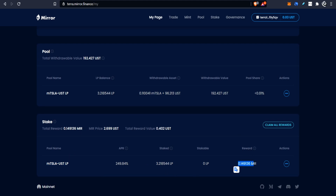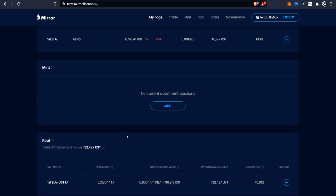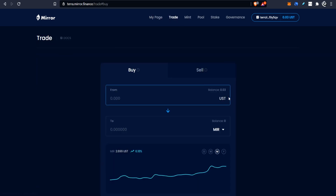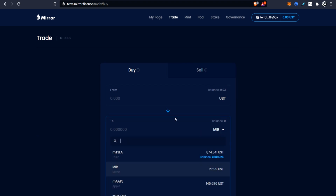Okay, it's pretty good. I put it in a few hours ago, and that's how much I have. I'd have to check the price of the MIR token. I don't know what it's currently selling for. Maybe we can just check right here. USD, MIR, so let's go with 1. So about $2 to $3, which is pretty good. So you get some good rewards for providing liquidity here, and you get to maintain some exposure to your synthetic assets or your stocks.